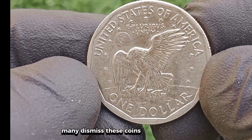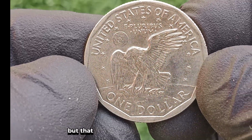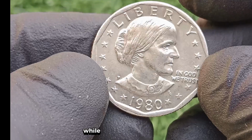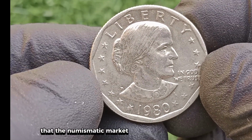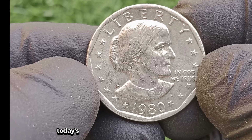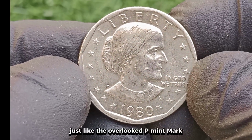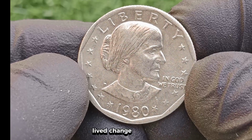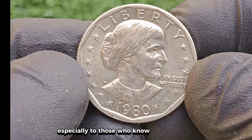Many dismiss these coins as too common, too recent, to be worth serious money, but that is where the opportunity lies. While others overlook them, savvy collectors recognize that the numismatic market thrives on the unexpected. Today's mundane can be tomorrow's miracle. Just like the overlooked P mint mark, which only appeared due to a short-lived change in policy, these coins carry their own mystique, especially to those who know where to look.